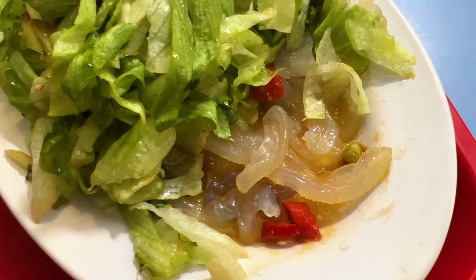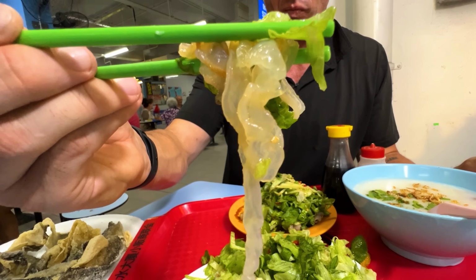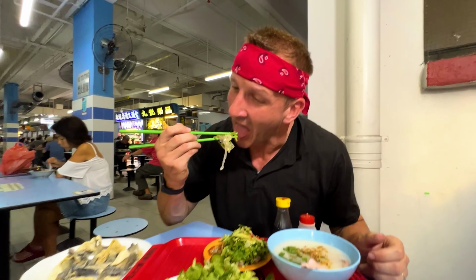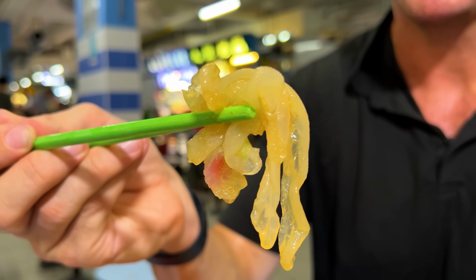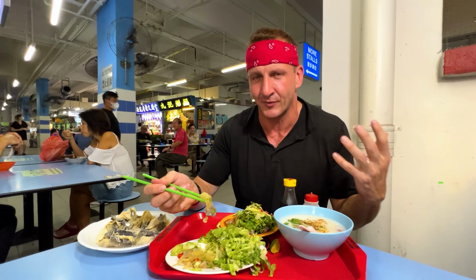Now, what the owner just told me, take the kumquat, squeeze it on there, and then mix it all up. So you can see nice long pieces of jellyfish. It is very white, kind of opaque and translucent. Jellyfish is so weird. I don't think it matters what you do to it. It's always gonna be kind of crunchy and snappy. It's almost impossible to change its physical properties.